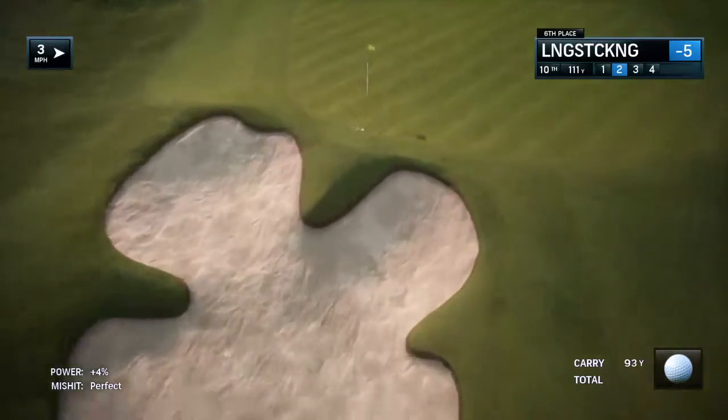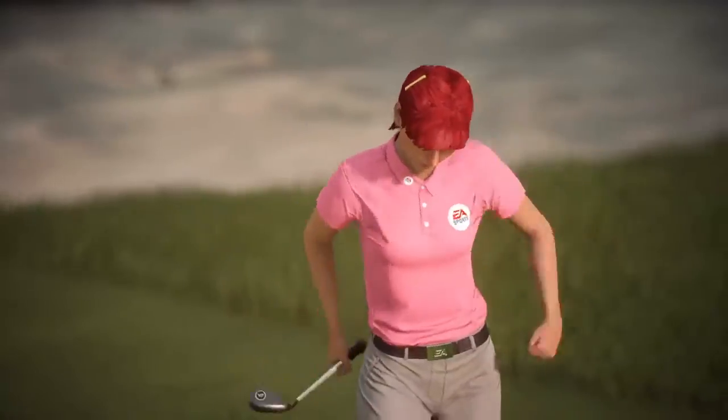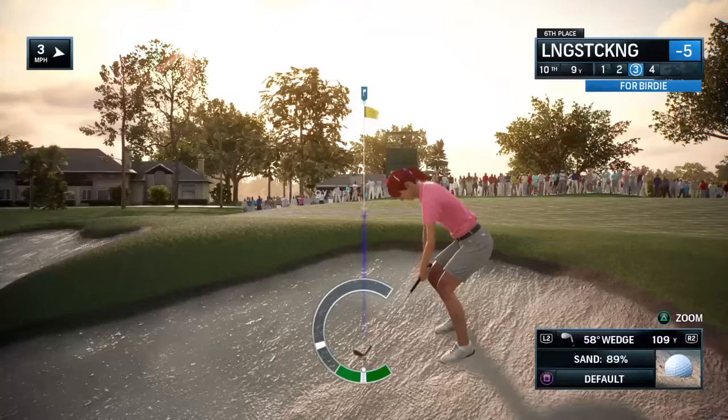Frank, I think that's going in the bunker. Looks like it. Playing this par 4, still not on the green after that second shot. But still not done. A good third shot. Maybe get away here with par.